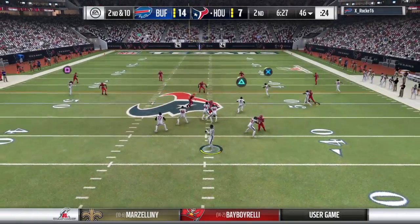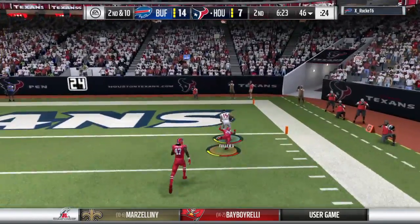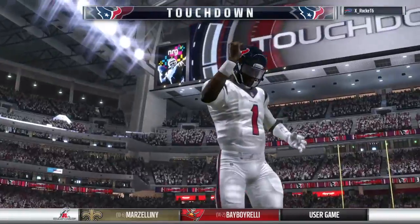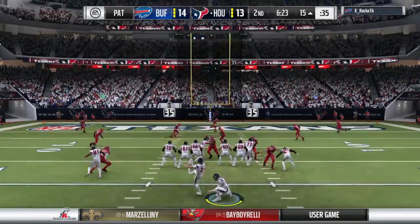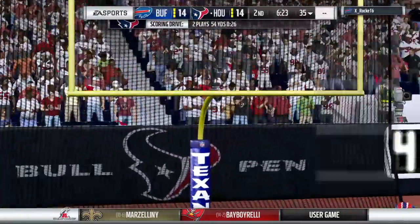Back to throw now on 2nd and 10. Going up top. And this is caught inside the 5. And he'll take this one in for a Texans touchdown. Will Fuller, 54 yards. And the Texans are an extra point away from tying this football game.